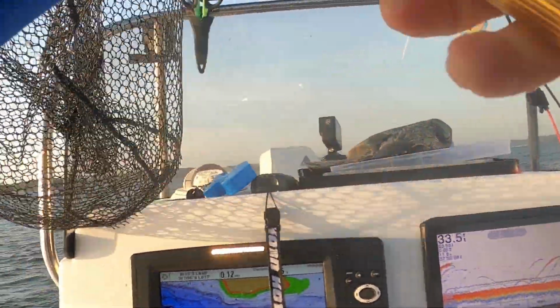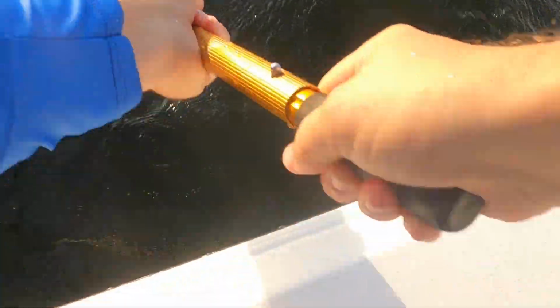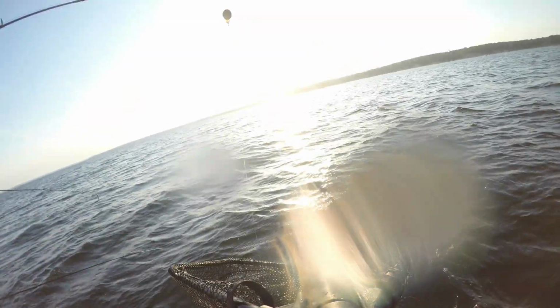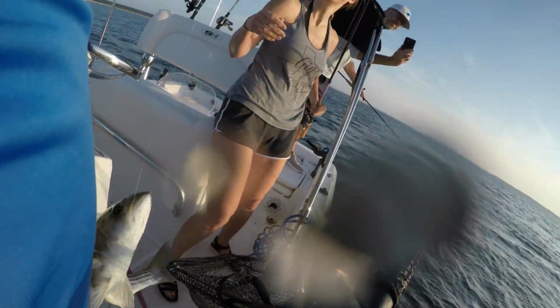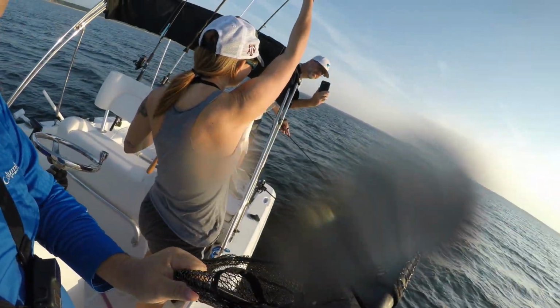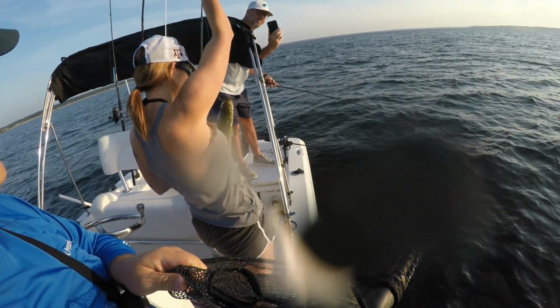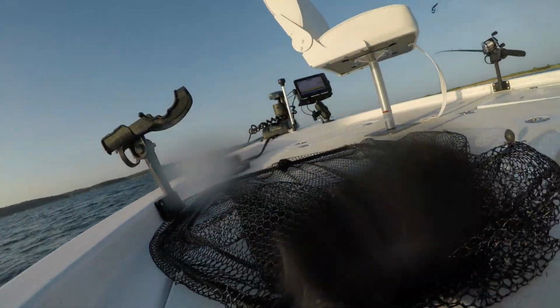All it took was getting all these other boats out of the way so we can catch them. Sweet, on your fancy Rapala pole. Heck yeah. Girl power. Woo! Hold it up for a picture. There you go, Laura. Alright, awesome. That's all it takes. I knew we just needed this one to come through.